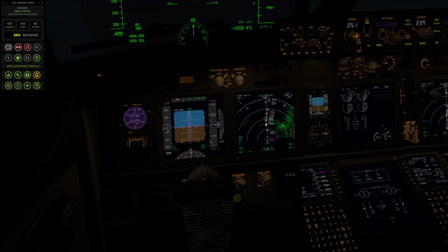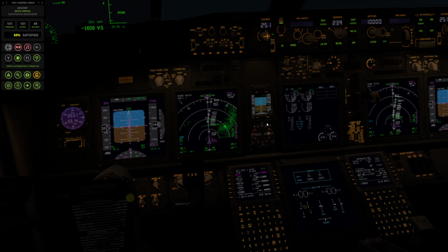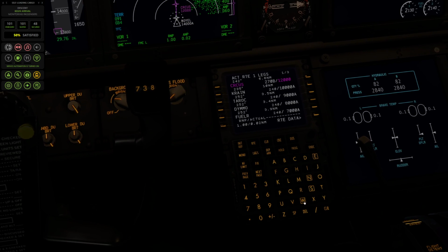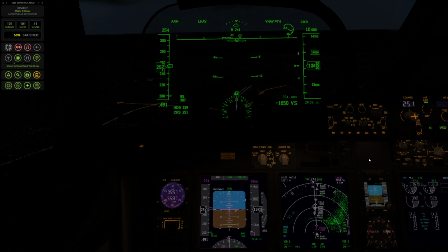Alright, so we expect to cross Crane at 10,000, and then we will be descending on the final, the long final. Actually, I'll just go Crane at 10,000. Don't really want to get too high. And we have a steep descent off the gate, but we should be on the IOS anyway.